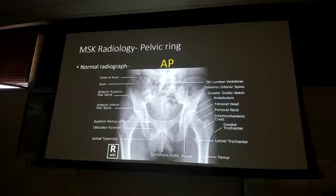SI joints are not fractures, those are normal. They could be widened, which then makes it a fracture, kind of like the physes in pediatrics. So understand what it's supposed to look like. Same thing with the pubic symphysis. That is a joint space there, but it could be widened depending on what's going on, so understand what your normal pelvis looks like.